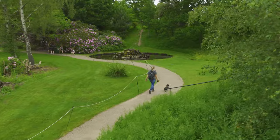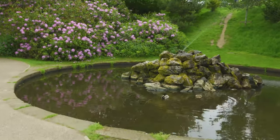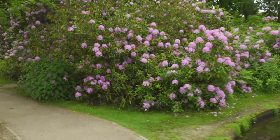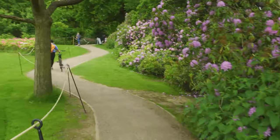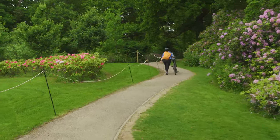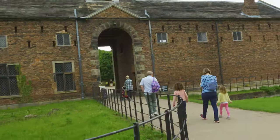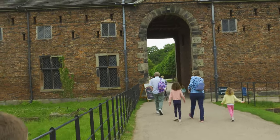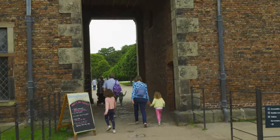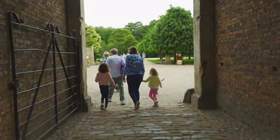Has the fountain been tilted? Don't know. I remember it coming upwards. Pretty, isn't it? So this is one of the outbuildings of Dunham Massey. It isn't actually open to the public. Pizza van. Oh. The pizza van's open.